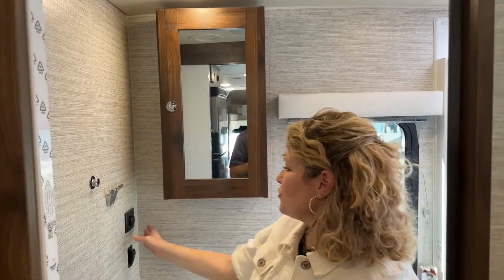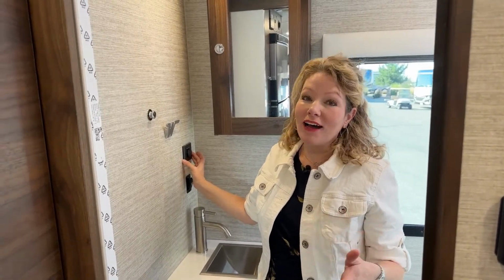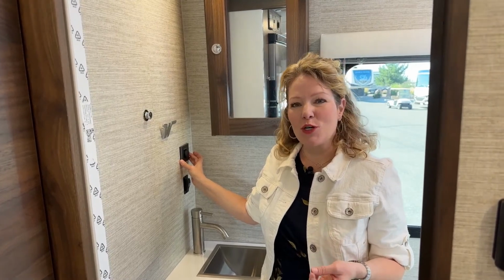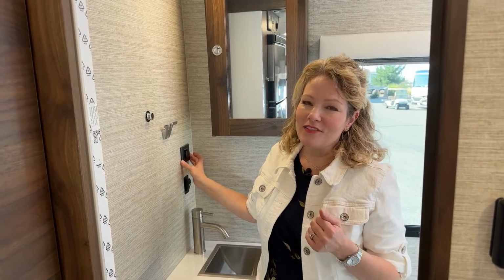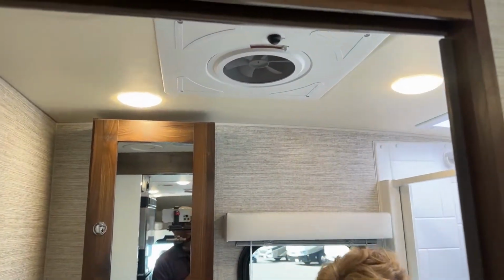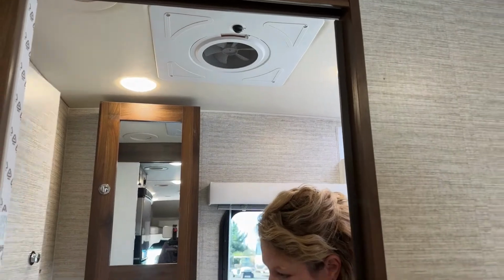We also have the Truma AquaGo system in here, which is a tankless water heater. So as much water as you have, it can be hot very quickly. You don't have to worry about taking a 6-gallon shower and waiting for an hour for the next person to take their shower. So really like that they've started including that in here. We do also have an exhaust fan in here. So again, steamy. You can get that out of here quickly.